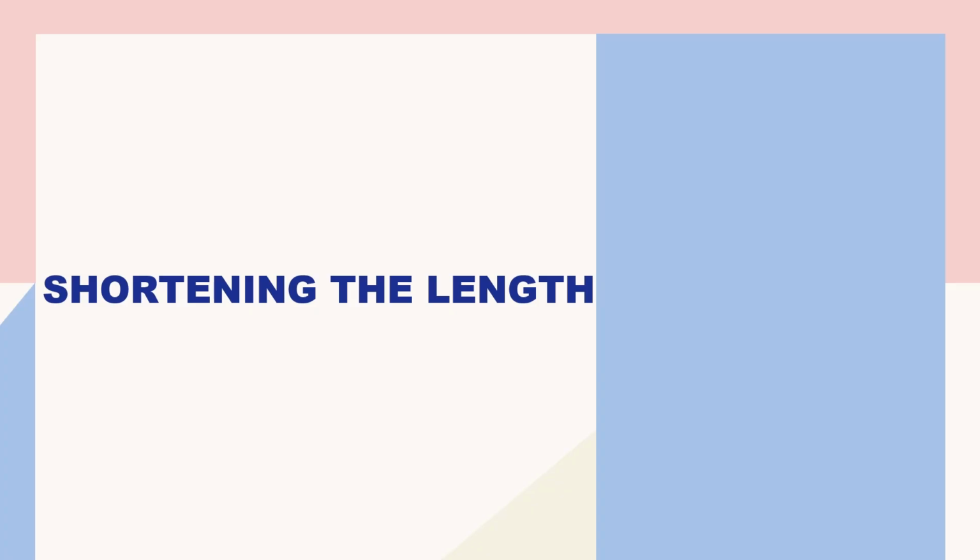So let's get started with the first alteration. It is shortening the hemline, shortening the length, whether it be that of pants or skirts or jeans.